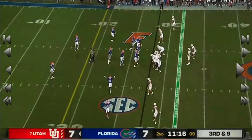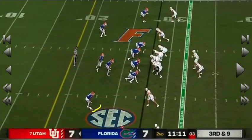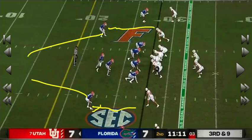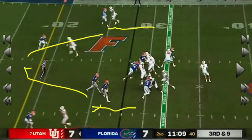3rd down and 9 now for Utah. At the bottom of your screen, you're going to have Trevez. And right away, lining up pre-snap, things already look a lot better. Right? We covered this a lot in previous years. Outside leverage here, outside leverage here. We're going to funnel our plays to the safety. That's the goal here, right? Except we're going to have an issue.